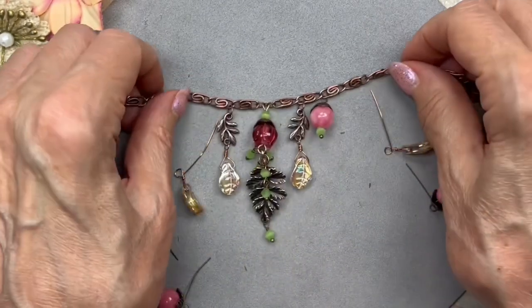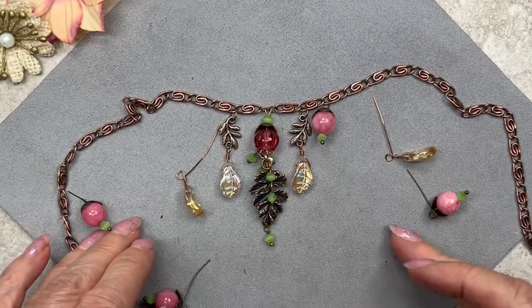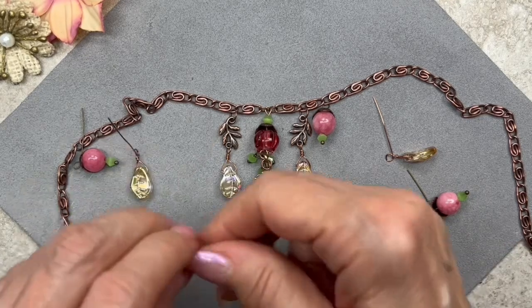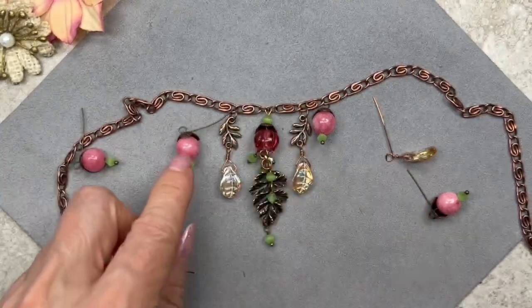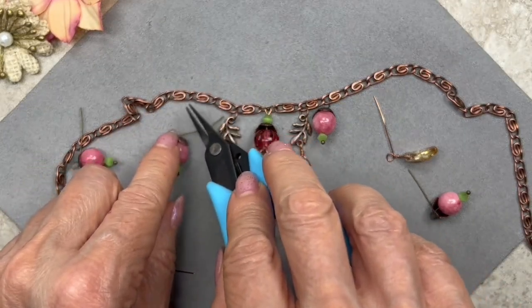So here's what we have so far. And this chain does shed for some reason. I'm not sure why, but I'm seeing all kinds of little bits everywhere. So now I'm going to connect the quartz bead to this side. And once again, I'm going to connect it to the first opening of this link here, which is the next one over.